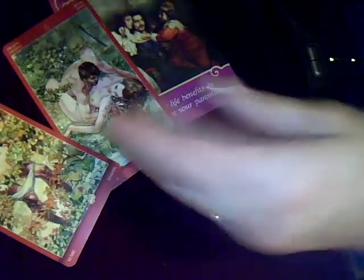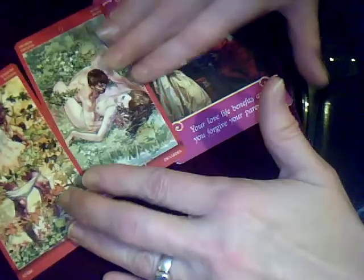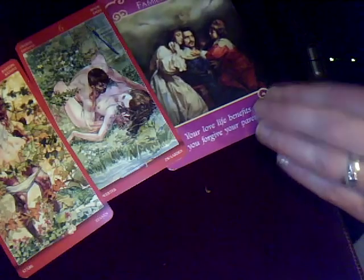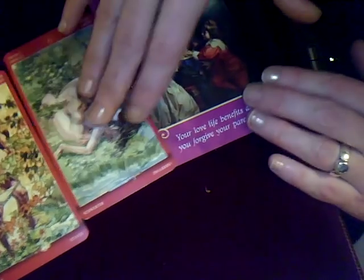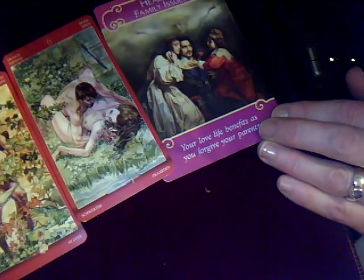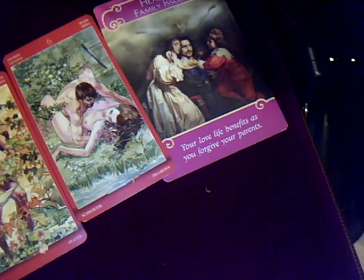And then we move on to number 5 for the ones that chose the pewter goddess. We have the 6 of Swords, 10 of Wands, and healing family issues. I think this man wants to. He wants to give you his heart and love, but somehow it doesn't work out. It's not really working out. He cannot, as if he can't really open up.